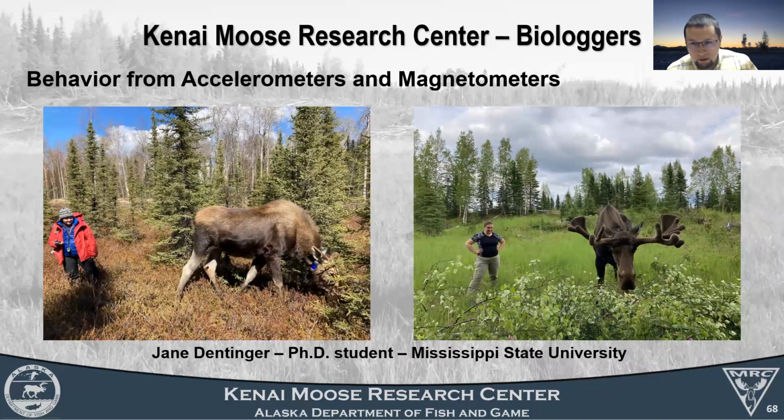For the first use of accelerometers, Jane Denninger out of Mississippi State came up and followed our moose around for 2 months, and I was working on validating behavior based off of these accelerometers. These accelerometers are triaxial, meaning that they record motion front, back, side to side, and up and down. Jane would follow these animals around and document the behaviors they're doing, and then she can tie the accelerometer values to those behaviors. That way, at some point, we should be able to put this on a wild moose and infer what they're doing in those places from the accelerometer data.